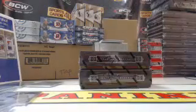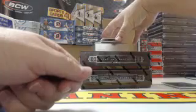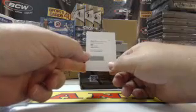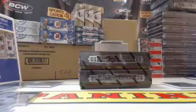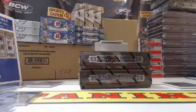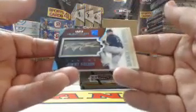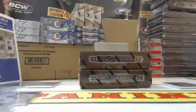Not sure if he was the big hurt in Toronto, so we'll just go with Frank Thomas. All-Star Autographs Gold. Card number two. For the Orioles, Chris Davis. Last card, box two. 10 of 10. Rookie inscriptions, gold ink. For the Brewers, Jimmy Nelson. 10 of 10.